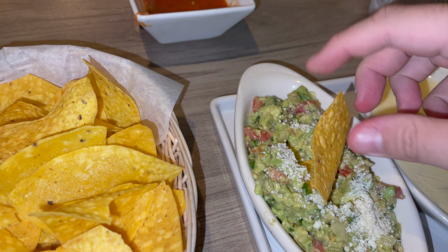Oh wow, very small hint of lime. Like I mentioned, the tomatoes, nice and whole. The cheese on it is delicious, adds a little bit of saltiness. It has the chunks of the avocado in it, which makes it amazing. It just gives a little elevated texture in your mouth. It's delicious with the cilantro that adds a little bit of freshness.